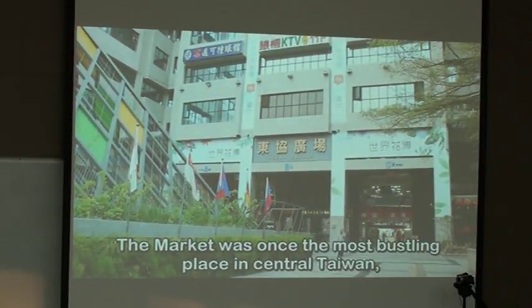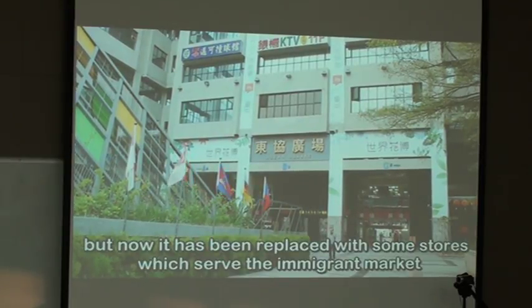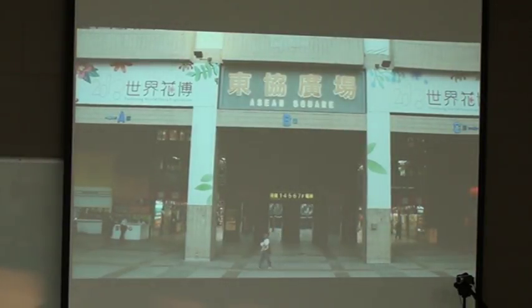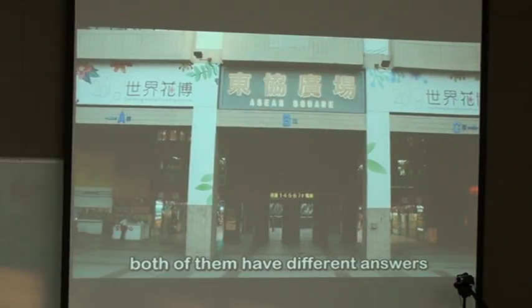The first market has now been turned into Taichung Asian Street. The market was once the most bustling place in central Taiwan. For now, it has been replaced with some stores which serve the immigrants' market. When we asked them about the future of Jigong Street, both of them had different answers.